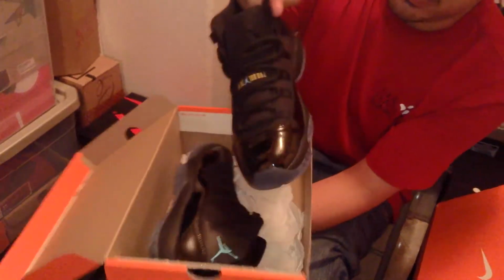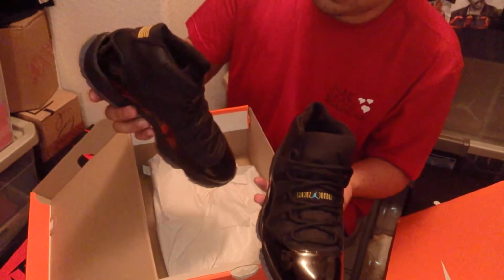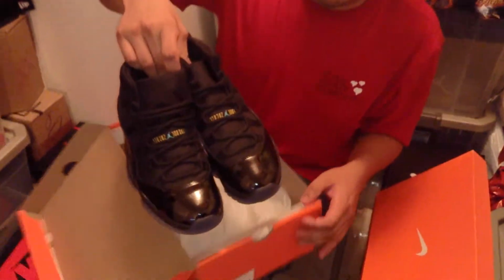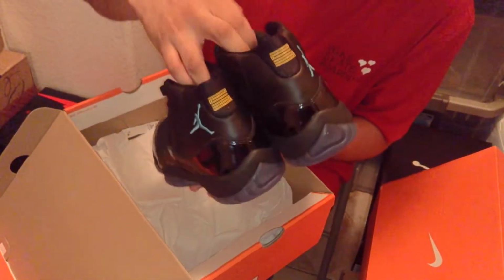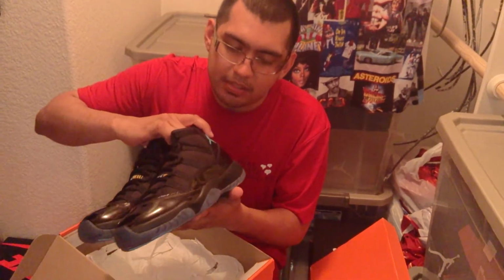I'm actually real happy with this pair. I'm kind of disappointed it doesn't come with the extra shoe trees in the box, but I'm happy I got the shoe at retail. For some reason, I just felt a little disgusted that I paid the reseller's price for them, when in the back of my mind I knew they were going to restock them so many times, like they did the Bred 11s. But I still went ahead and bought them for resale.